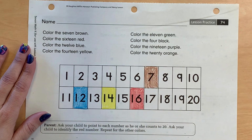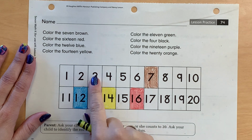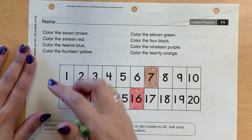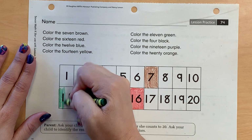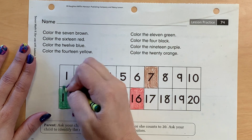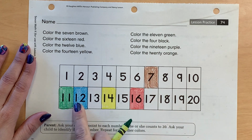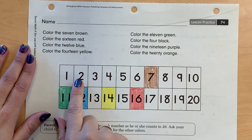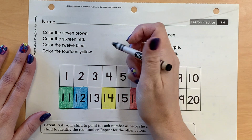All right, color the 11 green. 11's gonna have to be a number you just learn also. 1, 2, 3, 4, 5, 6, 7, 8, 9, 10, 11. 11 is a 1 and a 1, and you just have to learn it and remember it. Just like number 12. Color the 4 black. I think everyone knows what a 4 looks like. 1, 2, 3, 4.